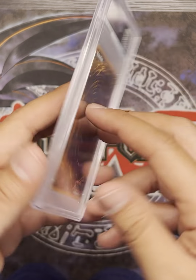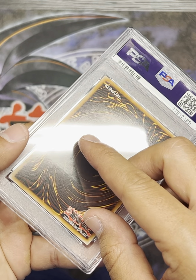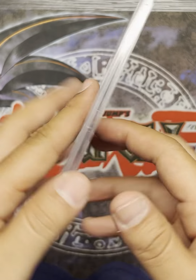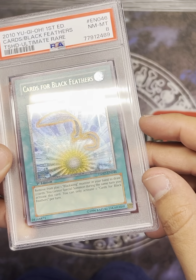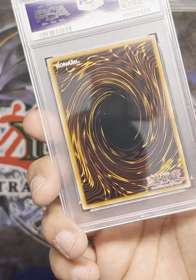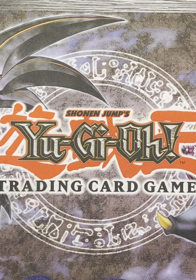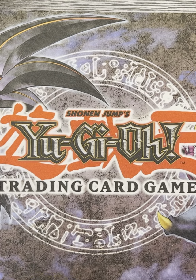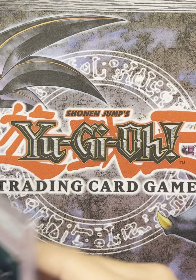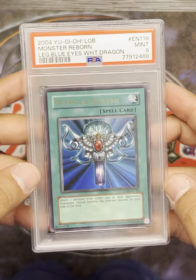I'm not sure what... Oh, what is that? Did y'all see that ding? Huh, I don't remember that prior to grading. Yeah, I don't know what I'm doing with that. This is a pretty worthless card unless it's a 10, so might just crack it to see what happened. LOB Monster Reborn got a 9.